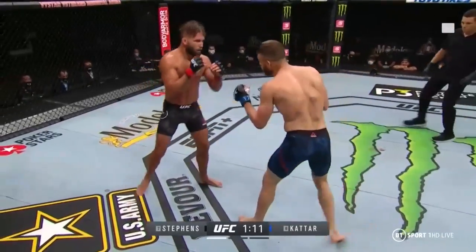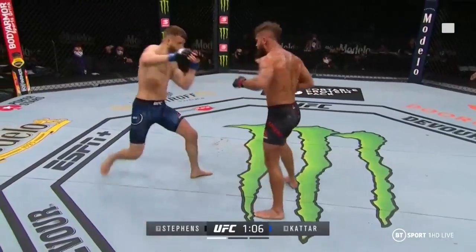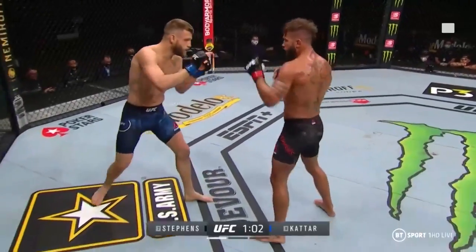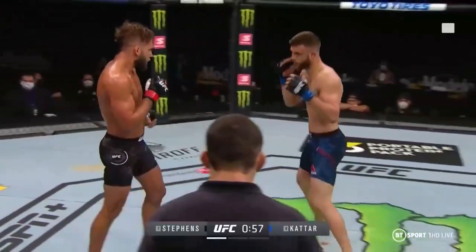Oh, nice combination by Kattar. Kattar has some of the best hands in the division. Oh, he stung him there. That left leg buckled hard. He's having a hard time with that left leg now.